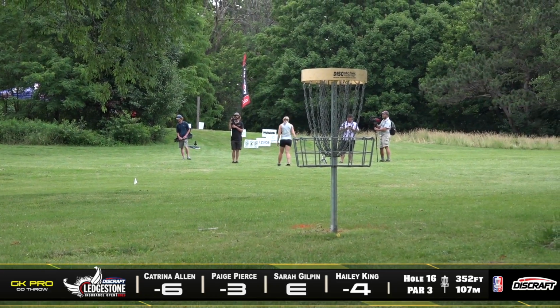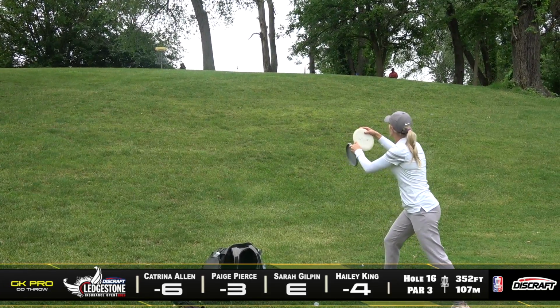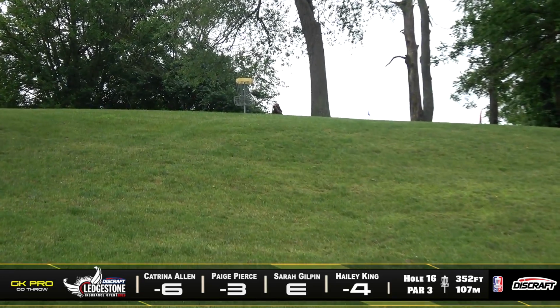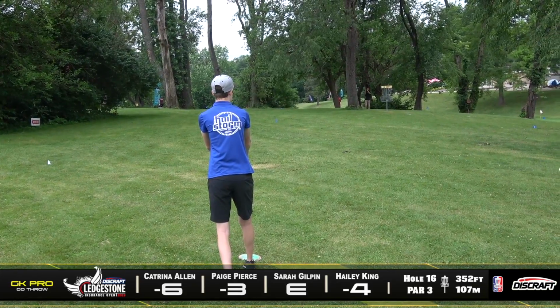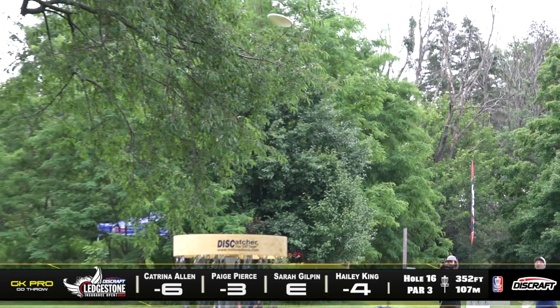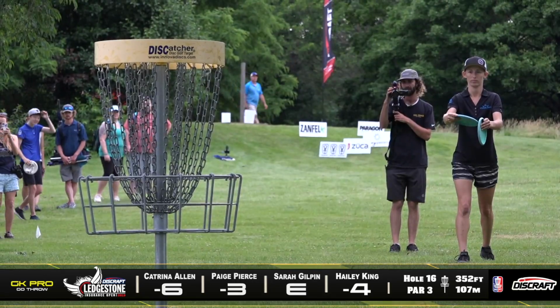Up under the basket, no problem. Sarah does a little long jump putt. Kat with a long approach from the bottom of the hill. No problem for this veteran. Yep, a little floaty approach like she does so well. Hailey probably looking to jump putt this. You think she's running this or just trying to put it close? Oh, no, she's running it. Oh, okay, yep. She's running everything at all times. Confirmed.